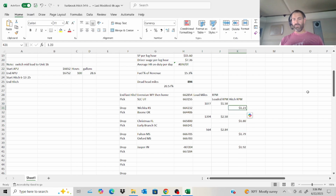And this is the rate that I did this one a little different. This one is where I was with the deadhead after delivering this load for $1.58 loaded. This was with deadhead. And then this was after I delivered that one with deadhead. So you see I'm moving up. We were at $1.23 by the time I delivered in Wichita, Kansas. And then by the time I delivered in Florida, we were up to $1.80.